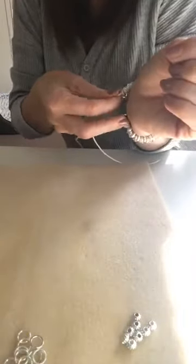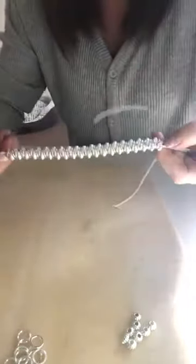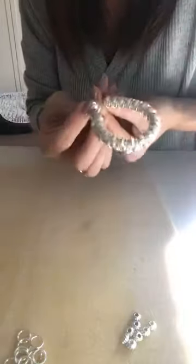Okay, so I've measured it up to the width of my wrist, so that's going to be absolutely perfect. I'm going to create the loop so that I can have my button clasp. So make sure that you finish on the alternate side and on a bead, not a jump ring. So when I bring this together, it's going to have a lovely complete little finish.